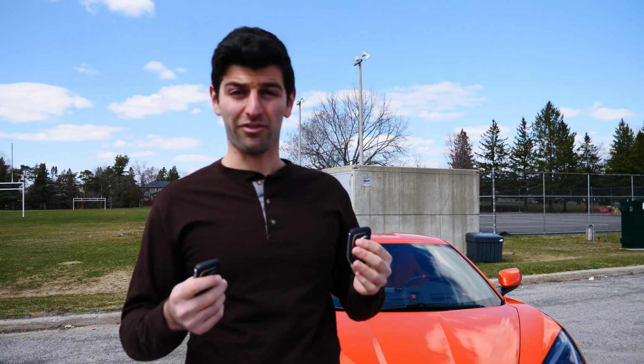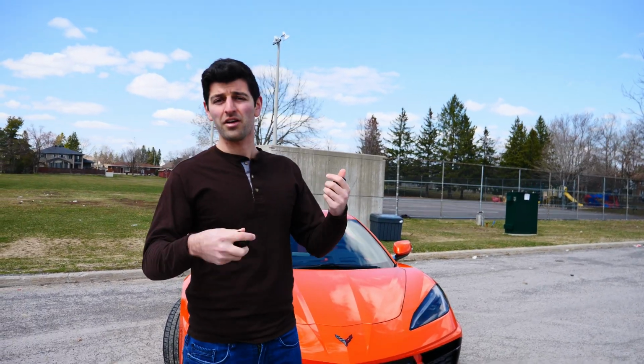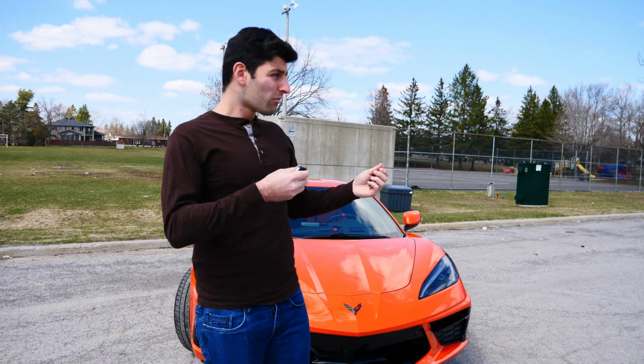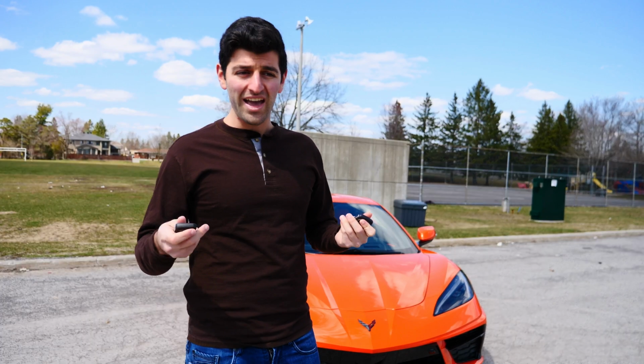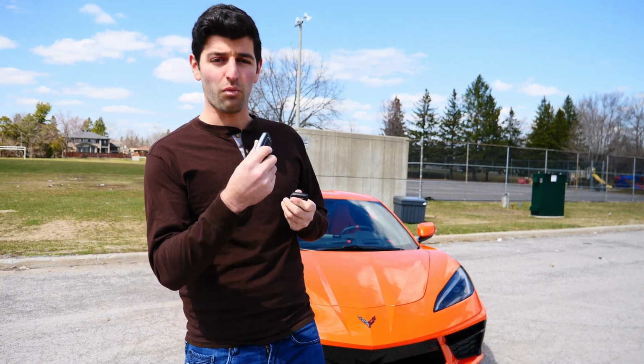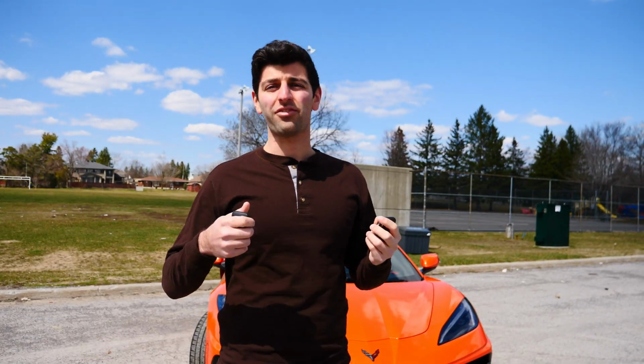Now, the really cool thing with these is that you actually can program them to do different things. Traditionally you would think that if it's a regular car, you can give one to your wife, that can be driver 2, and yourself driver 1. With this car, there's a high likelihood that you're going to be the only person driving the C8 Corvette. So how I've set it up is that this one is my driver 1, for example, and this one's my driver 2. And one denotes a different type of driving dynamic.